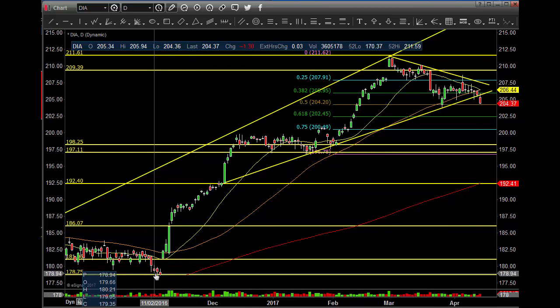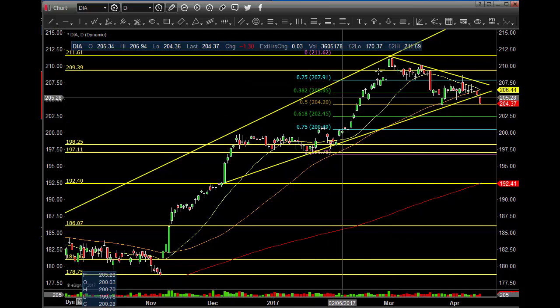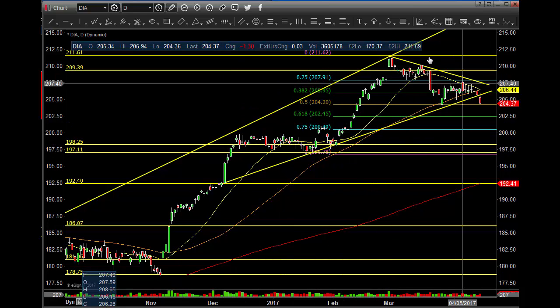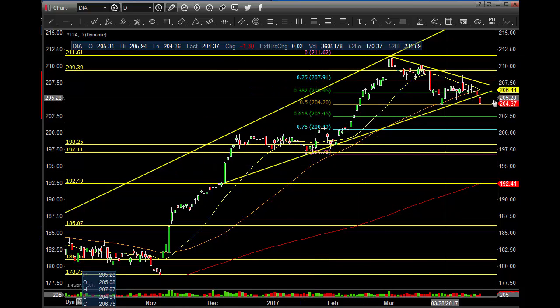I still think we come back to November on most of these charts. This was just the Trump rally. This was to get all the retail traders, guys, in this rally. This is the last party, I believe. But we'll see.